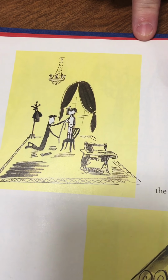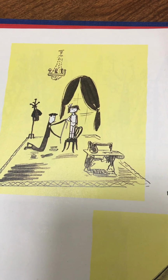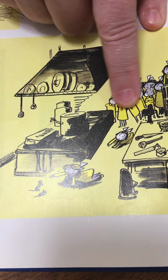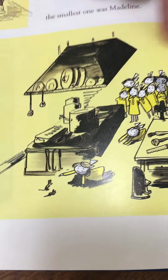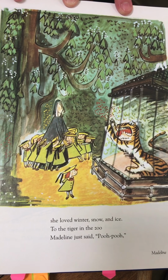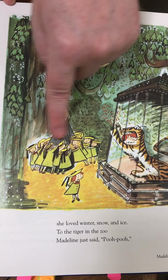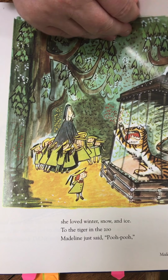The smallest one was Madeline. There's Madeline. Hi, Madeline. She was not afraid of mice. Look at all these friends all over here going, "Oh no!" But look at what Madeline is doing. She says, "Hi, mice." She loved winter, snow, and ice. To the tiger in the zoo, Madeline just said, "Poo-poo." She's not afraid of the tiger. The other girlfriends are. They say, "Oh no, Miss Clavel, please keep us safe."